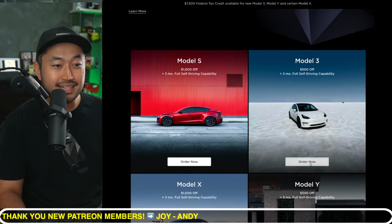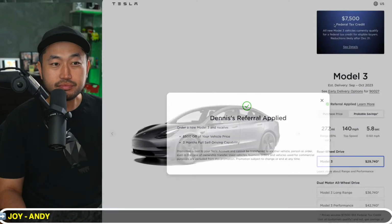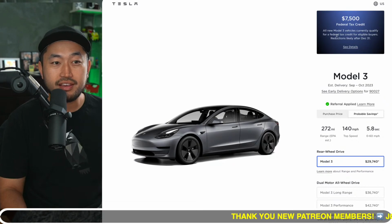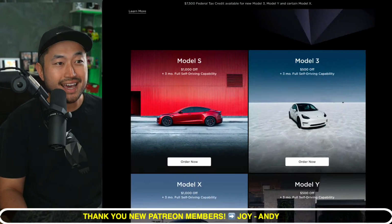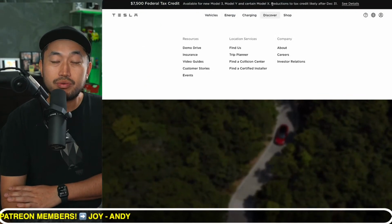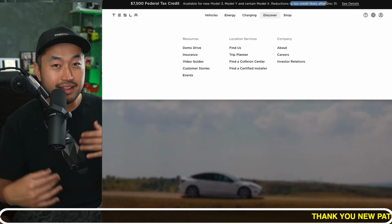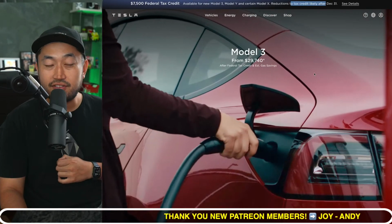If you take a look on the Tesla website, when you go to the pages, you can see that Tesla highlights the $7,500 federal tax credit. It says all new Model 3s currently qualify for the federal tax credit for eligible buyers. And if you click on certain portions of the website, it does say that with the Model 3, quote, reductions to the tax credit are likely after December 31st. So I think Tesla can stick to this story like, hey, we've got this great vehicle. It qualifies for the full $7,500 now.